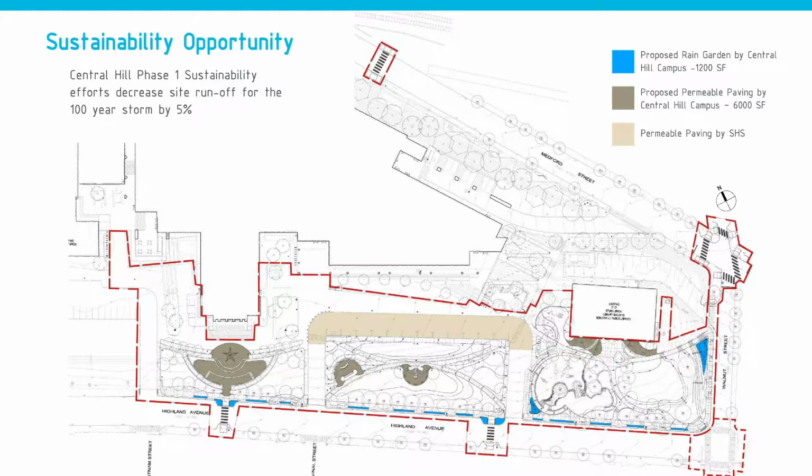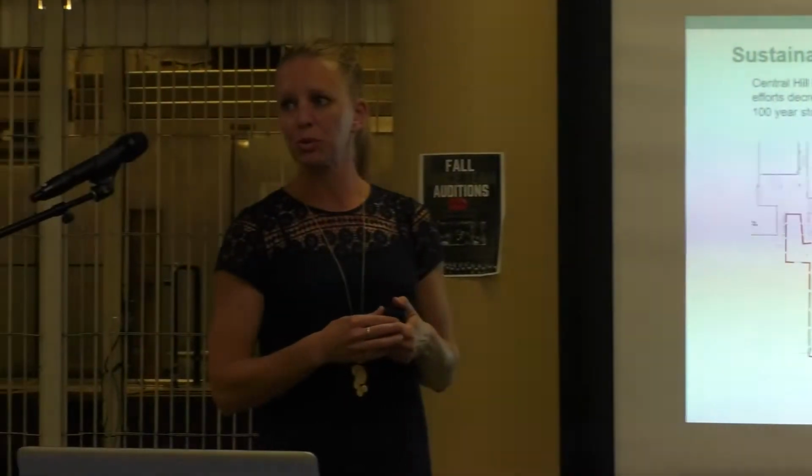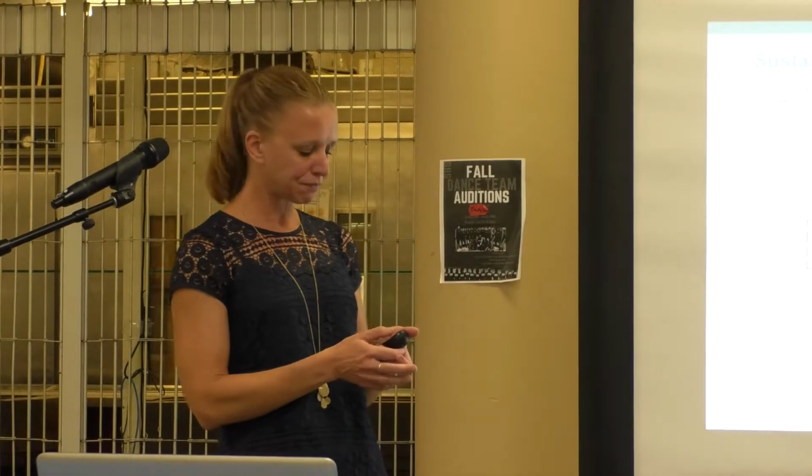The rain gardens and the additional permeable paving being installed by the Central Hill campus will mitigate the 100-year storm by an additional 5% over what the high school project is doing.